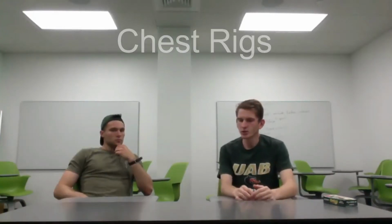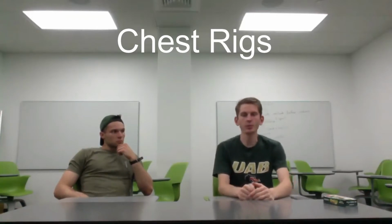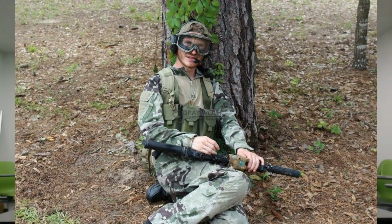It can enhance your play style, enhance your effectivity on the battlefield. Chest rigs is one of those things where it definitely complements a kit that's used for outdoors, where there's a big play site. You're going to be running around a lot, and maybe even you decide to use a long distance rifle like a DMR or like an SPR M16. That's something that I did. I used an M16 way back when, and I just decided to use a chest rig.